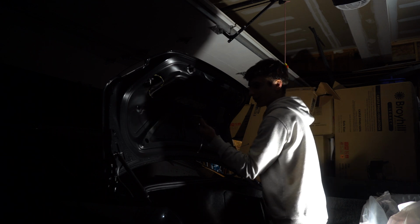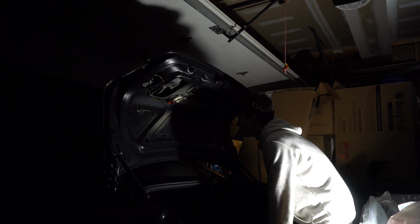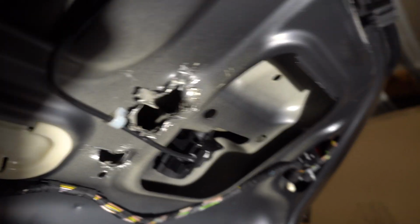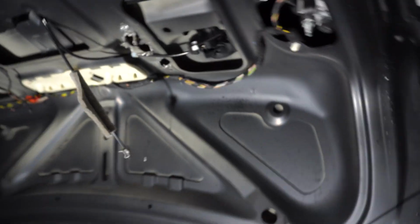Whoever had this car before me was doing some sketchy stuff. I swear to God, someone got shot up in this thing. What the hell? Oh my God. You can't convince me that someone did not get shot up in this car. How does that even happen? There's like 2 gigantic holes. Blick, blick, blick.